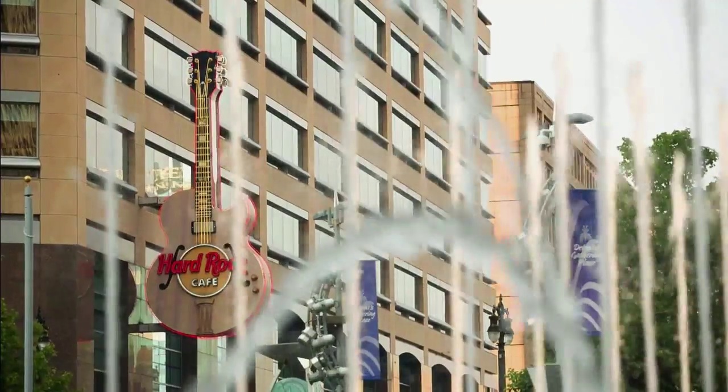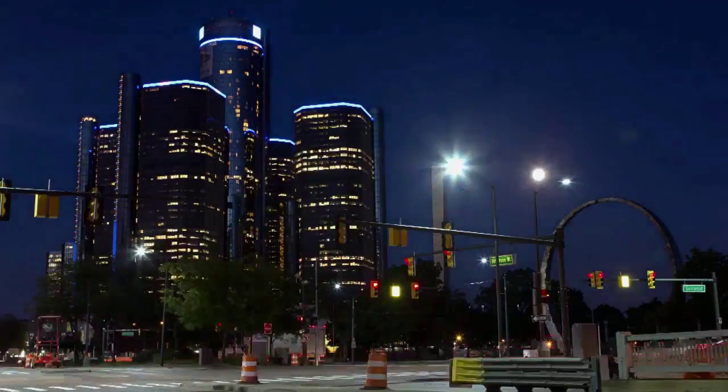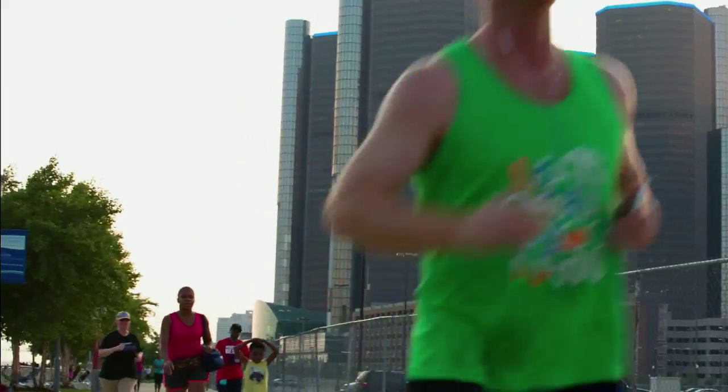Things are happening in Detroit that are going to reinvent the American city. Those of us who have been here a long time can tell you that it's never been more vibrant. And it really represents the future, what the future can be and what the future is becoming. Let's start at 5 a.m. We have joggers that are running through our state park, that are running on the riverfront.